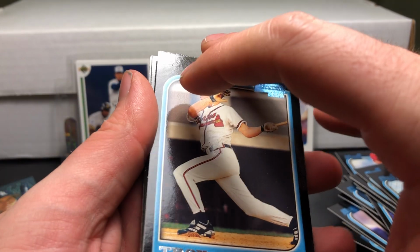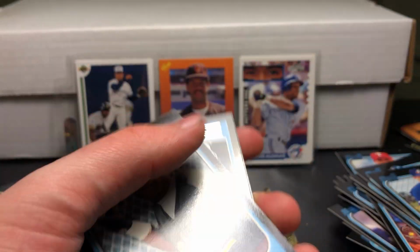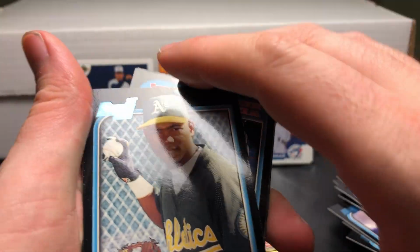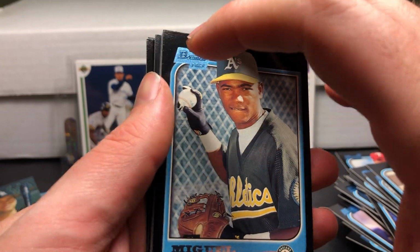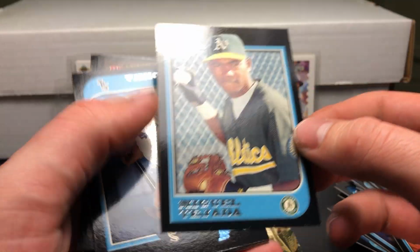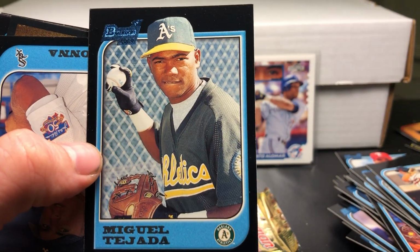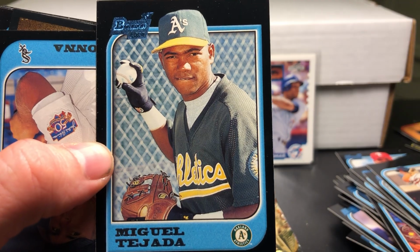Let's see, can we get the Adrian Beltrán? I know this is one that I was looking for as well. This is a Miguel Tejada, first Bowman rookie card. See if I can pull it without any paper loss. That one actually came off pretty well, and that one looks pretty good. Miggy. We don't know if he's 17 or 37 in that picture, but still a cool card.